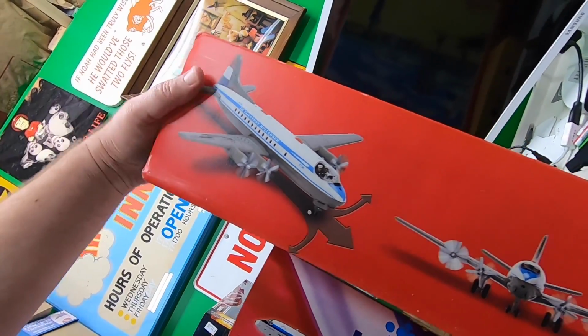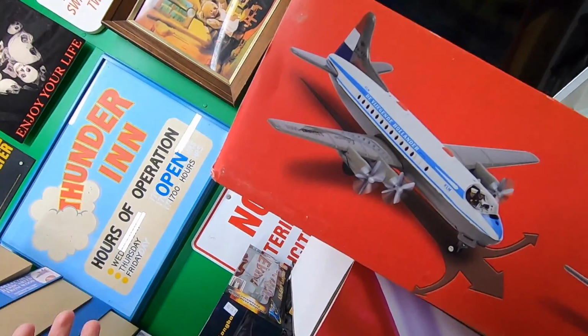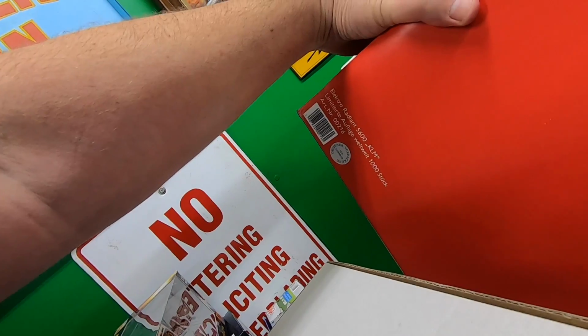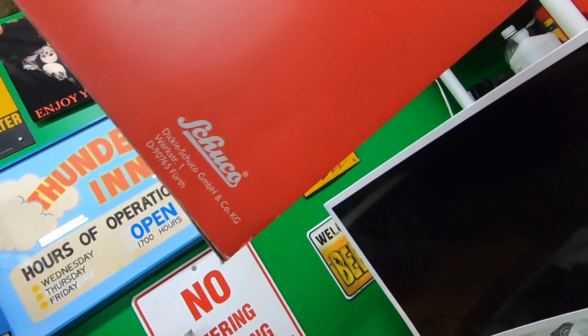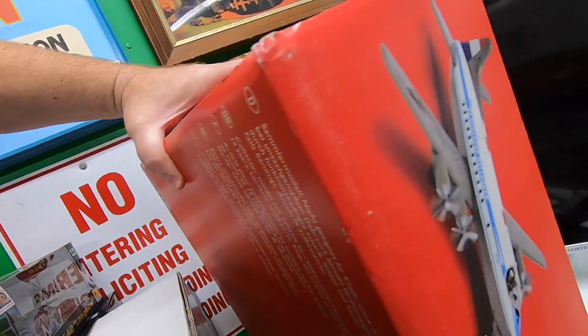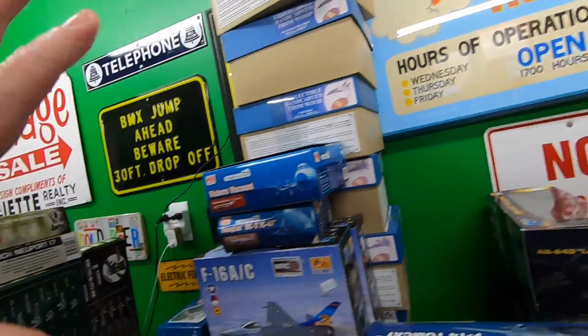But yeah, you could see it's some kind of toy. It's not like built to be super realistic. I think it's a German toy or something like that. Where's it made? It's definitely German writing there. Yeah, I think it's made in Germany, not positive. But yeah, that was the most expensive one of these planes I bought.